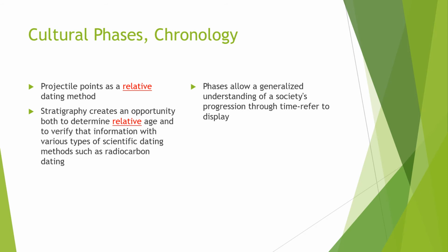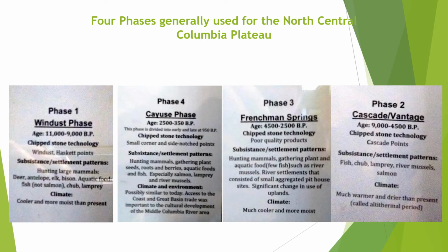Phases allow a generalized understanding of a society's progression through time. And we're going to show a little rough display in the next slide about that. These phases, although hard to read here in the slide probably, are all part of our exhibit information, and they're merely meant to show how over time the various cultures and groups existed here, both with their chipstone tool technology and their subsistence patterns, and what the climate might have been like during that period of time.